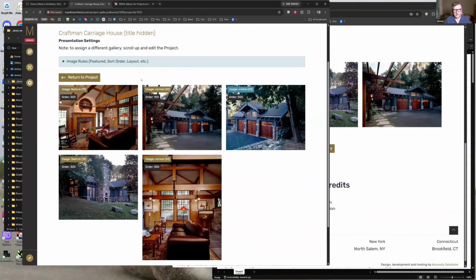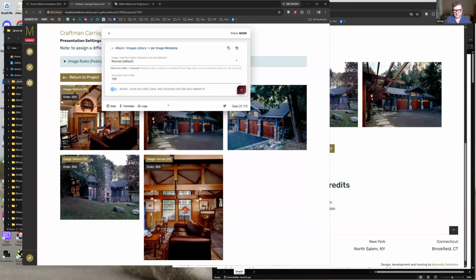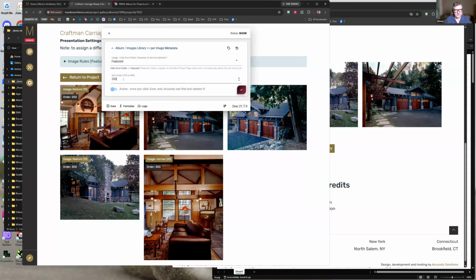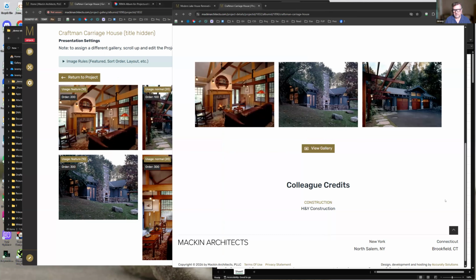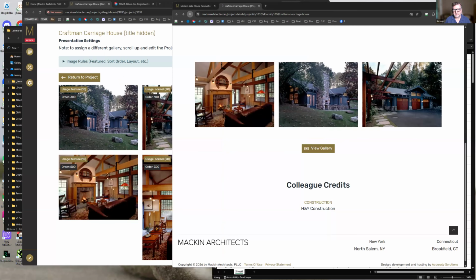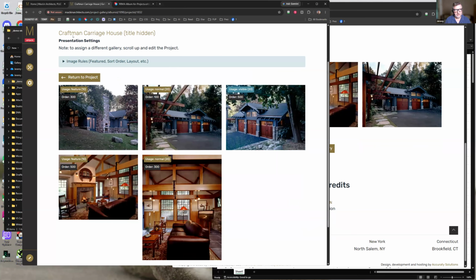So let's change the order of these so that, not that one. Let's change that one. So it's 500. And now these two will swap if that makes sense. But this is metadata. And what I'm really trying to point out here is, I'm going to go back in here.